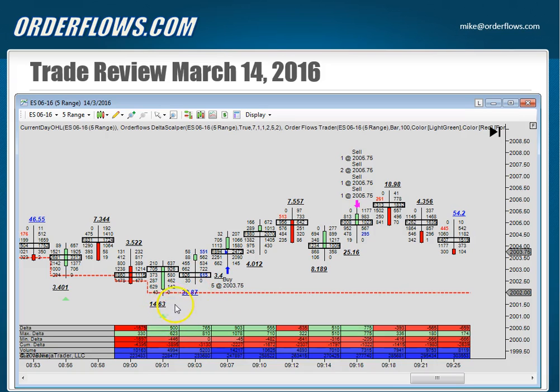And what I was looking for is some sort of ratio to form either in the divergence bar or in the bar after. And in the bar afterward, I got a ratio. I've seen the ratio of 30. Earlier here at 8:56 there was a divergence, but there was no confirmation in the next bar. So it happened here between 9:01 and 9:03.